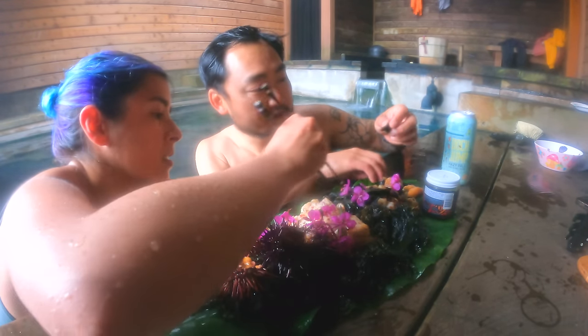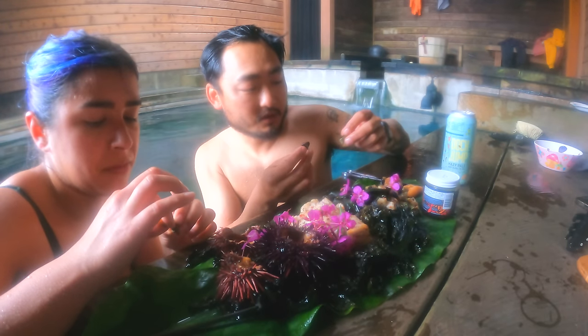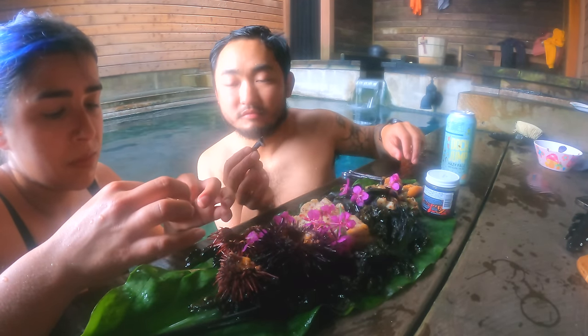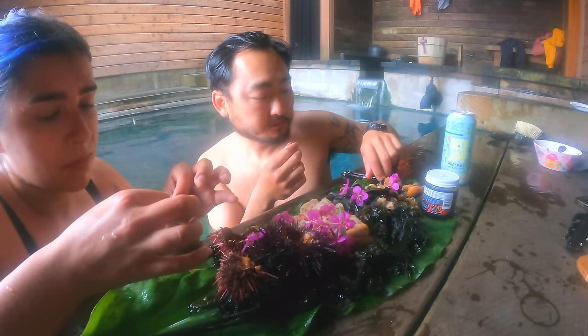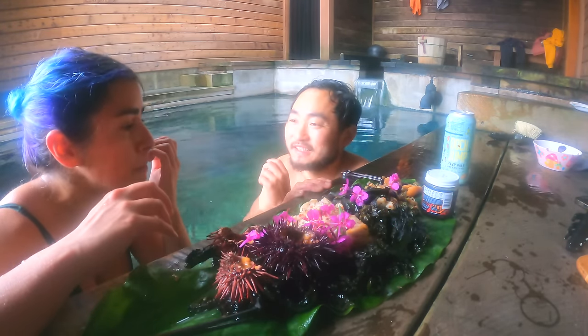These ones you can do with your hands. And then you basically eat just the tube part. So you like pop it off. The head's gonna come off the shell. And then take the top off too. Just eat. And then you eat the rest. That little bit, just the tube. These are crazy.